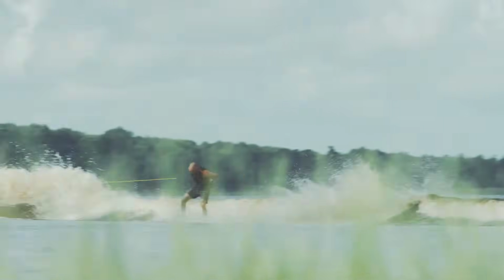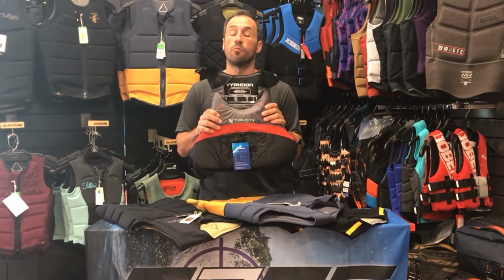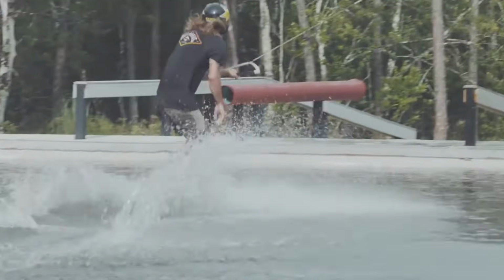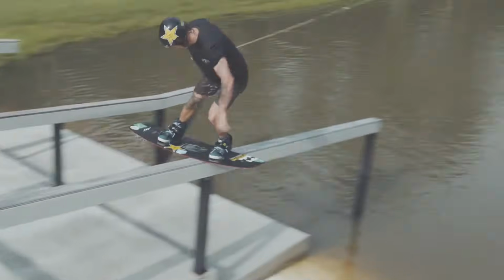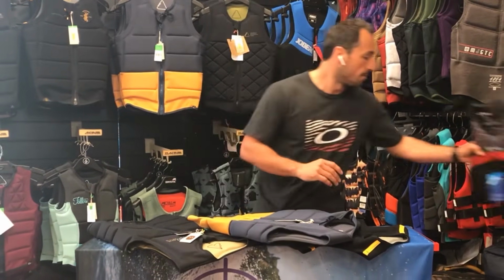So over here, I've got a life vest. This is what they call 50 newtons. This will keep you afloat indefinitely. So if you knock yourself out, it will keep you afloat. It will not offer you any serious impact protection though. That you must understand. And impact protection is probably more important than buoyancy in wakeboarding, especially at a local place like a cable, because obviously there's always people watching, and on the back of a boat you should have a spotter.